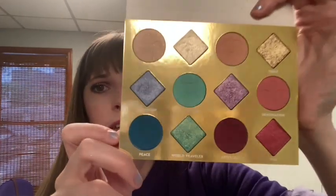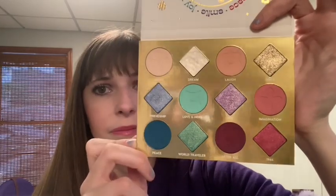And we have a couple little shapes here. These shimmers are all squares. I think that's kind of cute. And we have different flowers and symbols in the mattes. I think the layout and everything is really well done. The formula, a little bit hit and miss, generally good is what I would say. So let's do these swatches.